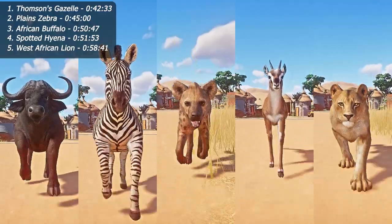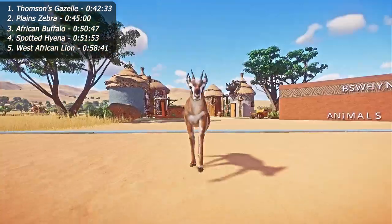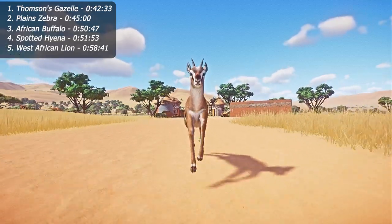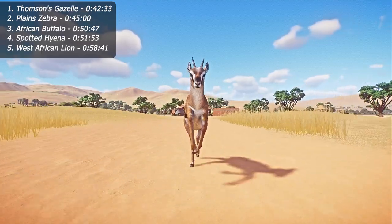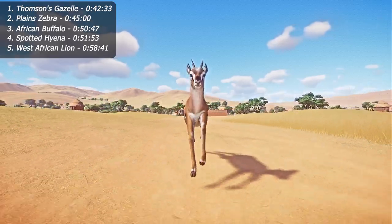And the winner is the Thomson's gazelle. The species is not endangered and still lives in large numbers, but they are threatened, their population having declined by 60% since 1975 due to the pressures of tourism, change in their habitat, destruction of grassland by wildfire, and the building of roads. They are also frequently hunted for meat.